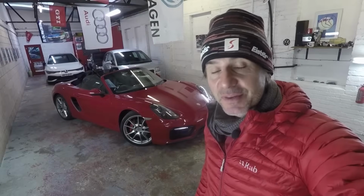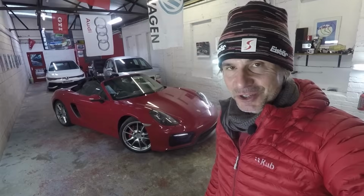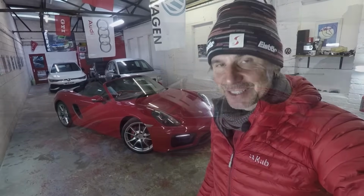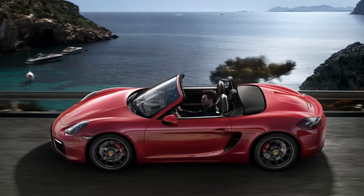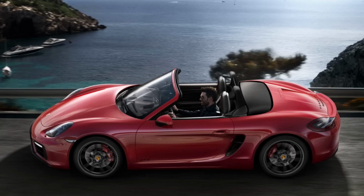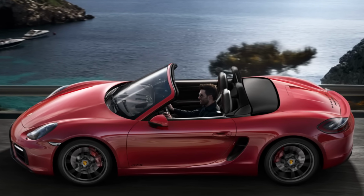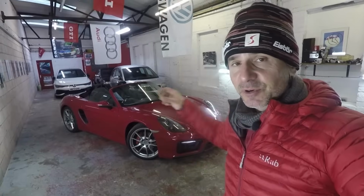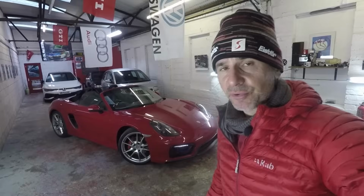Okay, let's start off then with the basics. This is the late 2014 registered 2015 model year 981 generation Porsche Boxster GTS. It has got a 3.4 litre normally aspirated flat 6 engine that produces 330 horsepower, and it does 0 to 60 in I think the mid to high 4s, which isn't bad for a two-wheel drive car, is it? This one has got the 7-speed PDK automatic gearbox. A 6-speed manual was also available.